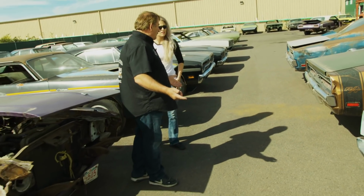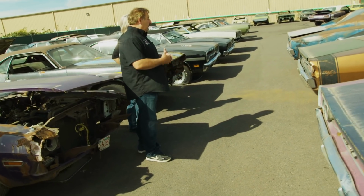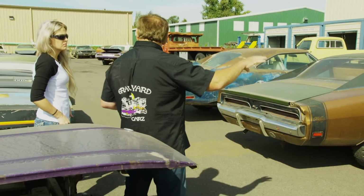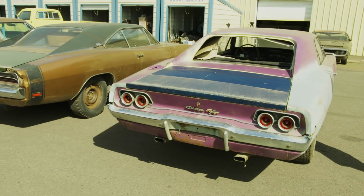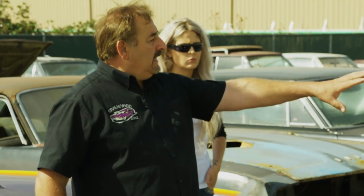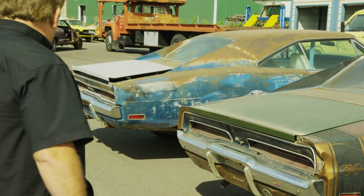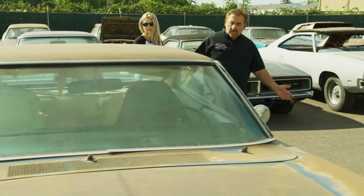All 3 of these cars are RTs, which is really cool to have all 3 generations of RT on the lot. This is a 426 Hemi 4-speed car, rare as hen's teeth. 440 4-speed RT SE, 440 automatic RT. You mentioned the ignition. You're very observant.